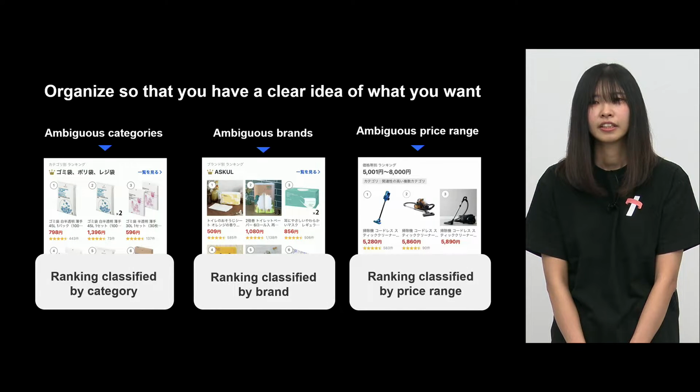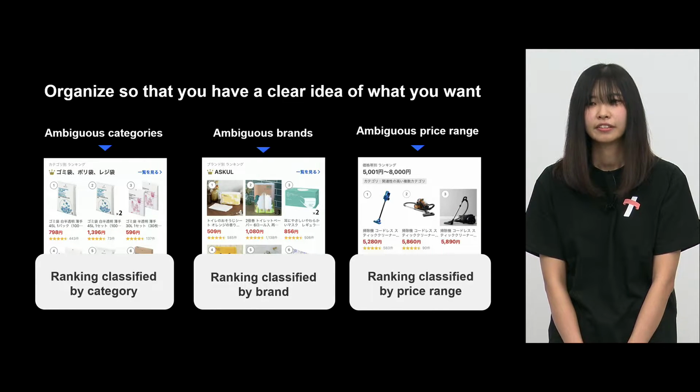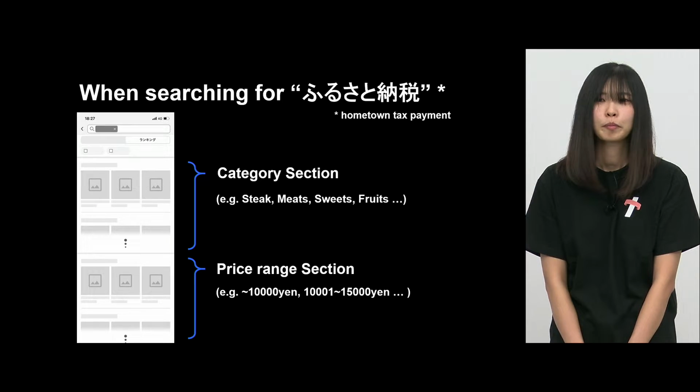We decided to classify it and sort them out. In some cases, these brand and category could be combined together in the offering. So by doing so, the users will be able to find what they truly are looking for.